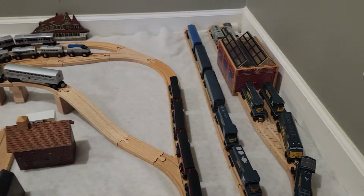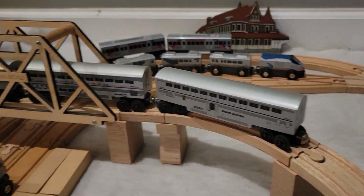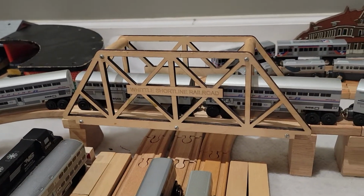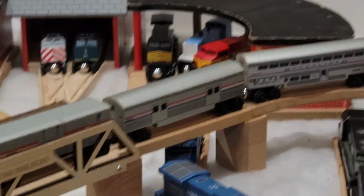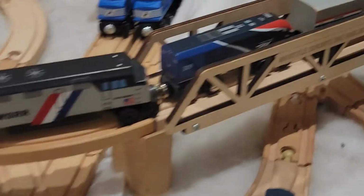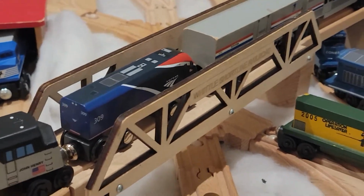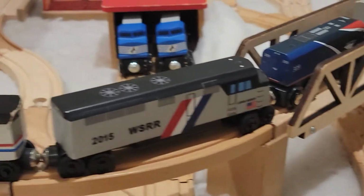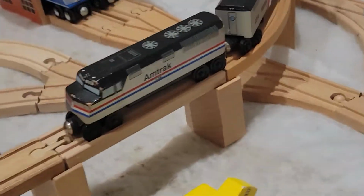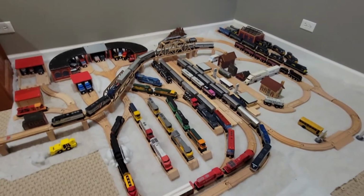So we've seen that side now. And then if we take a left here, we come across this Amtrak train where we have a mix of Streamliner and Superliner coaches. If we cross over this Whittle Short Line laser cut bridge, where we also have an Amtrak baggage, this Amtrak material handling car, and this new ACS 64, ALC 42 engine right here, as well as a Whittle Short Line F40PH and a normal Amtrak F40PH, and that's just about everything on this layout.